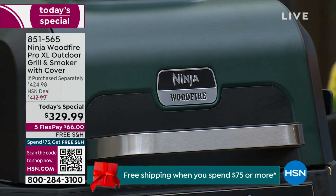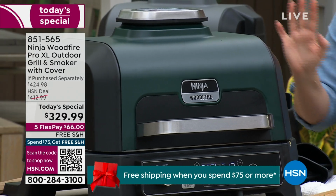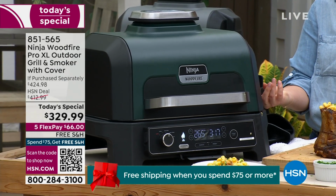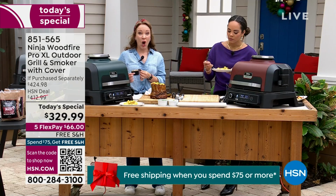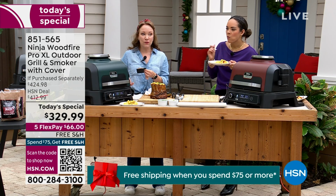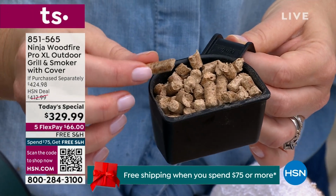So it is the Ninja Woodfire Grill Pro XL, so we're giving you 30% more space, 30% more capacity, as a grill and a smoker. You can see the smoke coming out of the side here. If they can go overhead, I can show you the pellets, because the pellets are still in here smoking. It just takes half a cup of pellets, that's all you need for an entire cook cycle, so you don't have to keep feeding it pellets overnight. It's really easy. These are real wood, there's nothing artificial. You're getting that real Woodfire smoke flavor.